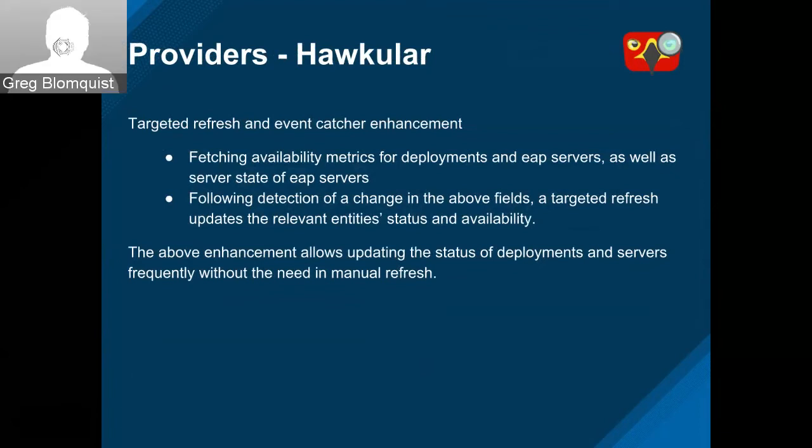All right, for Hawkular, they added some targeted refresh, which was added to update the status and availability of deployments in EAP servers based on the collection of availability metrics. So this allows for more frequent updates of the availability data for the middleware objects and avoids having to do a full refresh when some of that data changes, which is really, really cool. Next slide.